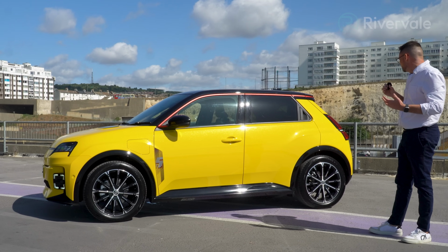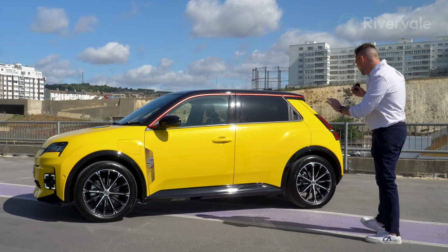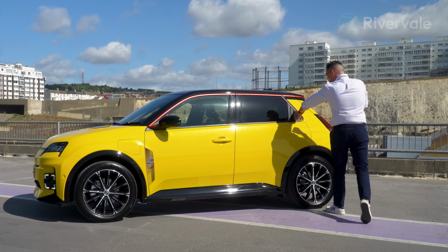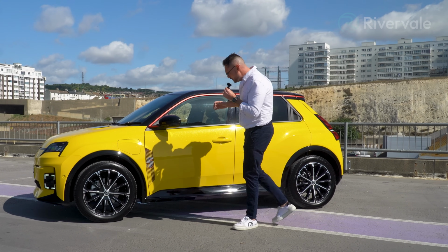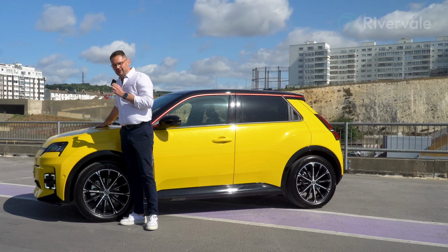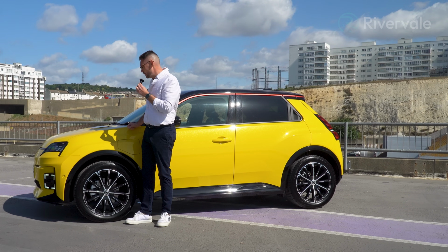aid on the vehicle. Now, the shark fin on the top just gives it that nice little look. The tinted rear windows, the hidden door handles here on the sides, it just really has this really cool, funky look about it. And we've even got graphics and decals here on the side and on the front, where you'd have, say, a turbo intake if this was a petrol vehicle.